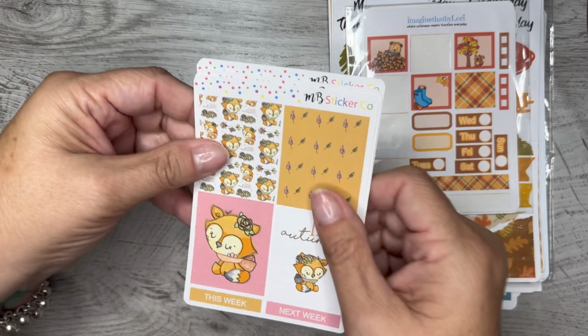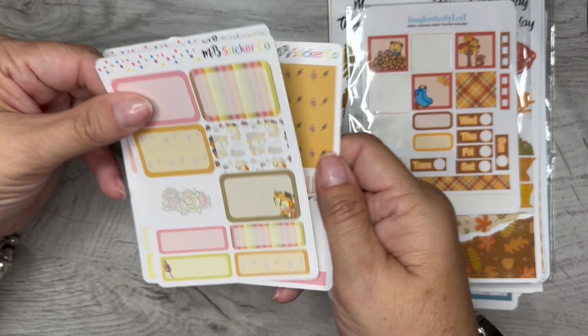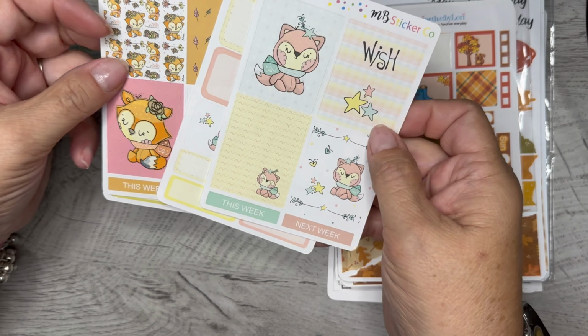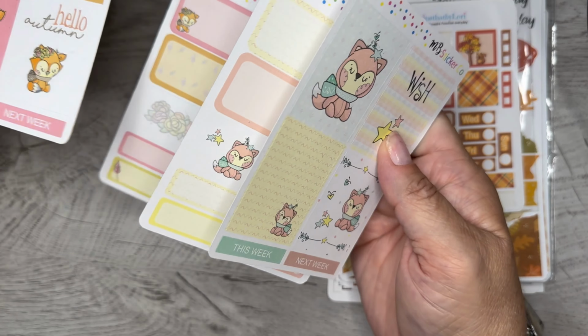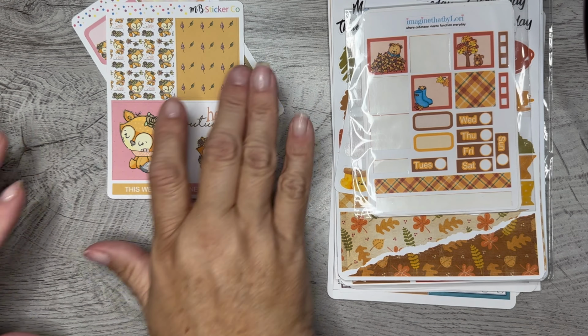And then I have some kits that I pulled from my stash. This is MB Sticker Co. and it just says Hello Autumn. I think that it's actually two kits. Now that I'm looking at it, I think that's one and this is one. So I probably won't use this one. I'll put this one back and I'll just use this one.